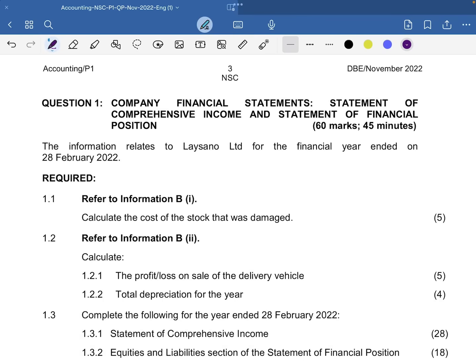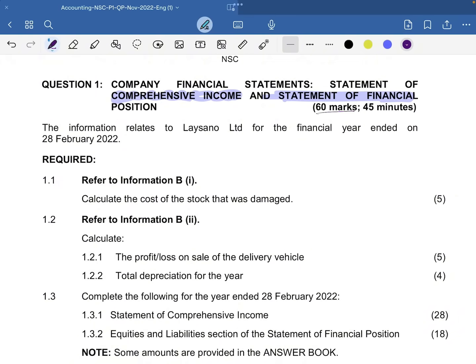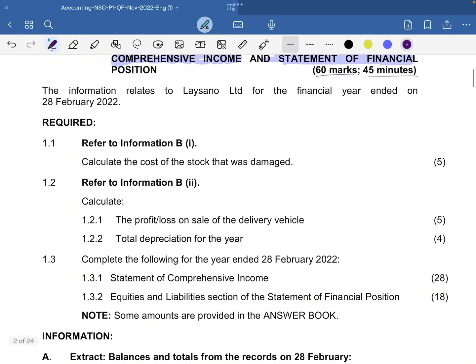All right, so we'll be doing question 1, which talks about company financial statements, aka your comprehensive income, which is your income statement. Then we'll also look at the statement of financial position, which is your balance sheet, right? As you know, I always emphasize the marks and the time allocated for a question. Here in this case, we have 60 marks in 45 minutes. The information relates to Lesano Ltd for the financial year ended on 28 February 2022. So this is our financial year end.